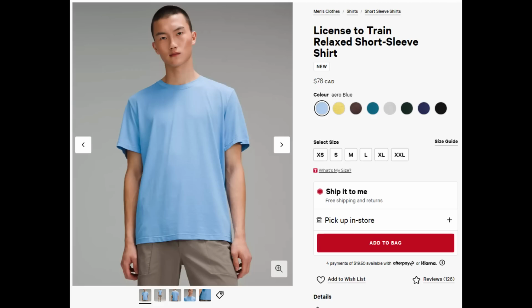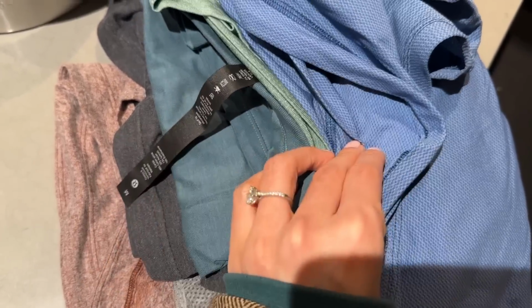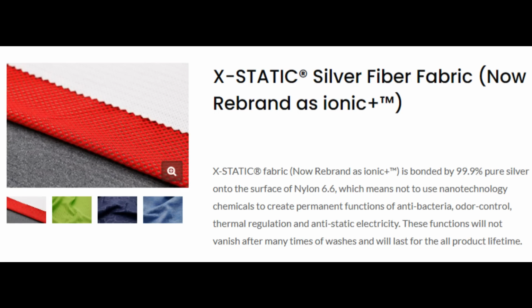And lastly, these License to Train shirts are a staple in his closet. He must have over 10 of these. So these shirts are a mix of different fibers: recycled polyester, nylon, elastane, and X-static nylon. And the X-static nylon is what makes these so special.